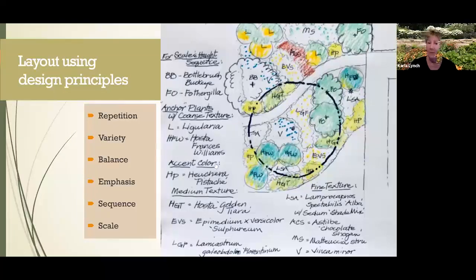So you can see what I did. After I located my anchor plants that have coarse foliage, the hosta and the ligularia, I added in the Heuchera 'Pistache', which is a great lime color, just to add a little brightness to this kind of dark spot. And then I picked, again, plants from the warm color scheme that have medium foliage texture and plants that have fine foliage texture. And the use of variety in leaf texture, but also repeating, that gives some balance. The emphasis would be created by these coarse textures. There'd be a height sequence from the ground level to the shrubs to the trees, and the scale of this material is appropriate for that site.